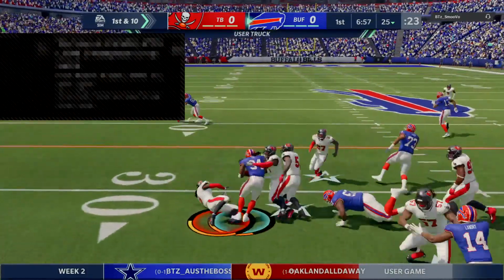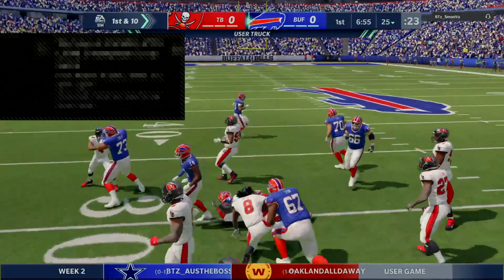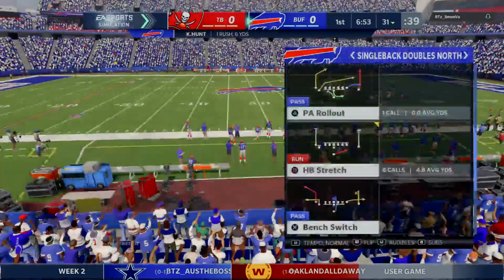First carry now for Kareem Hunt. And he'll wind up with about 6, up past the 30 to the 31.